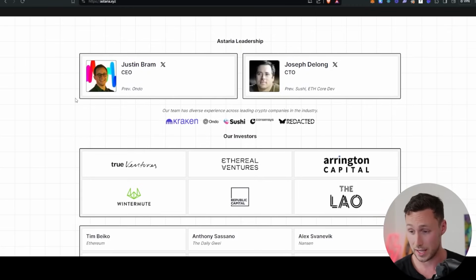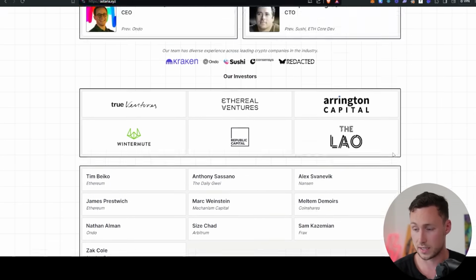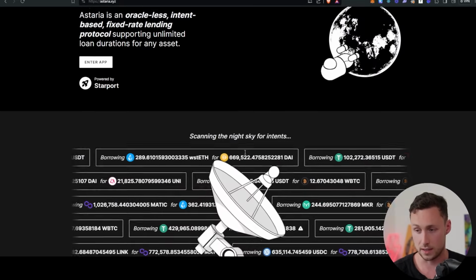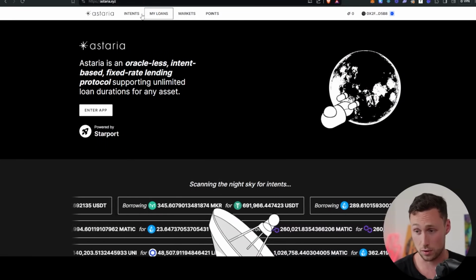And Astaria is an Oracle-less, intent-based, fixed-rate lending protocol with unlimited loan durations for any asset. And they have a pretty stacked team. They have someone who was at Ondo as the CEO, and the CTO is Joseph DeLong, who was an Ethereum core dev and previously was the head of Sushi, which at the time was one of the largest decentralized exchanges. And so they've got the team, they're on Base, and they've got the points program.